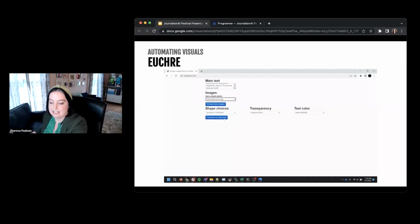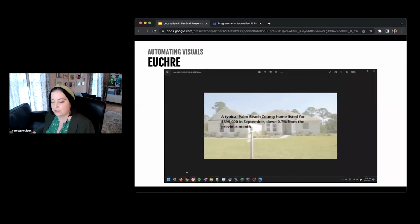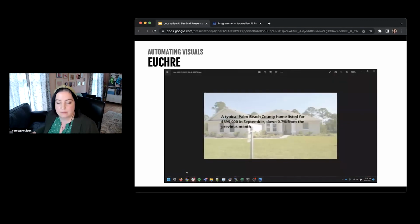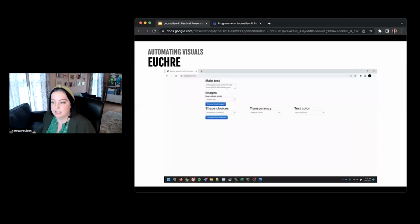And as you can see, it's a tool that allows you to take a string of text that you input and combines it with a background photo to create a composite image that can be used for sharing on social media. This is available on GitHub right now, so you can download this and run it locally on your computer.